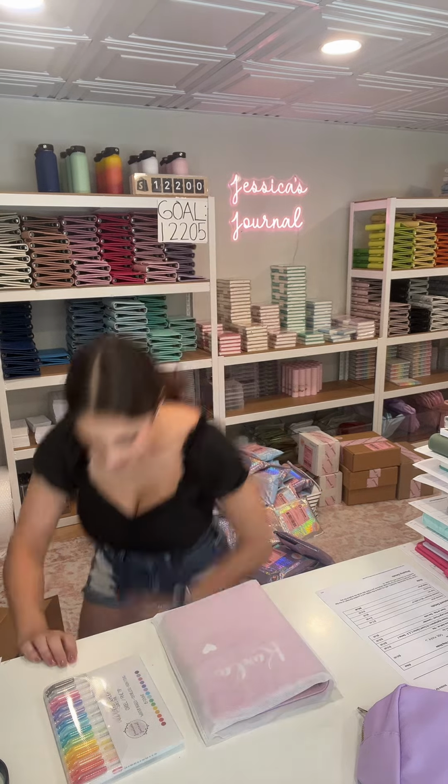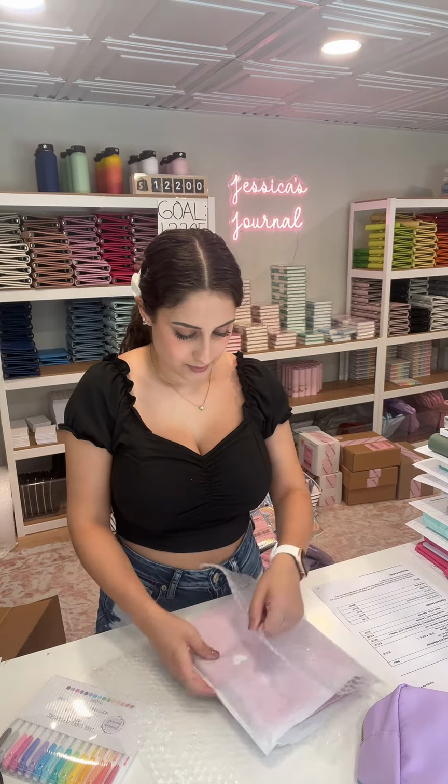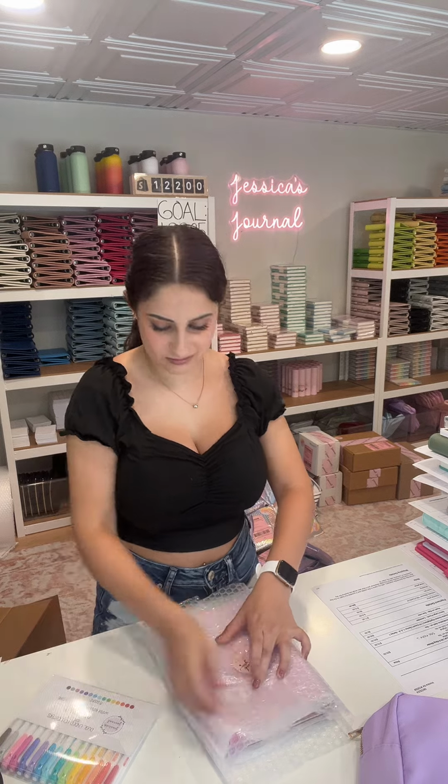Wait, Mod Podge or Mod Podge? Mod Podge. What is it? Oh, clear acrylic spray. Yeah, there could be something to do. All right, Carla, I hope you love your journal. Just make sure whatever spray you use doesn't have chemicals in it either, because I feel like an aerosol spray or something would make the marker bleed.